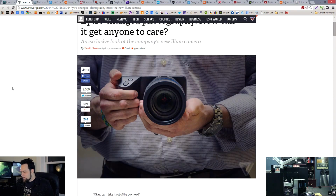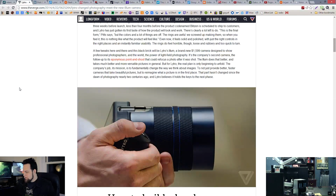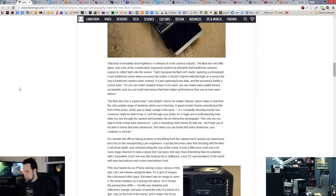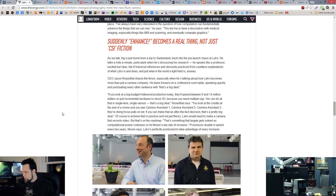Exactly. Now, they have finally released a camera that looks more like a traditional camera than their old one. It's called the Illum. There it is. Looks just like a regular camera, has a much larger sensor, and it can capture a lot more, like millions and millions of rays. I'll go down here and find the exact specifications of how much it can capture.